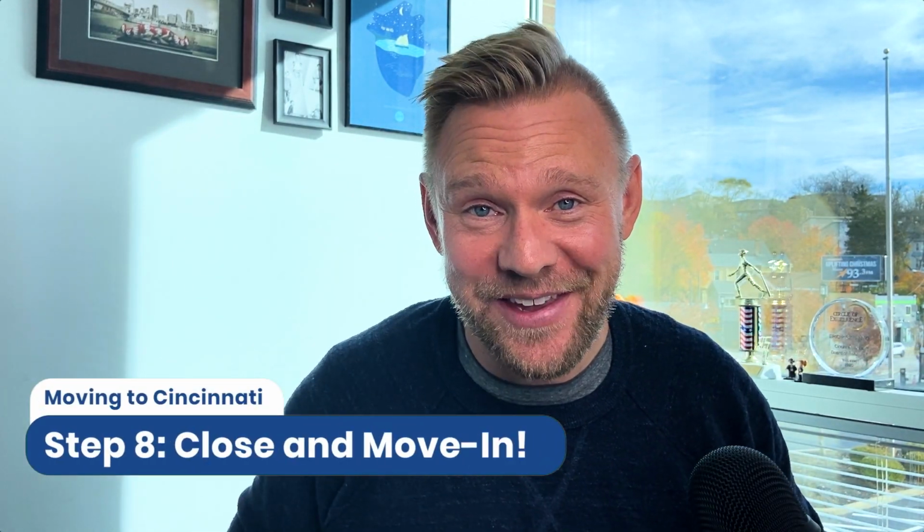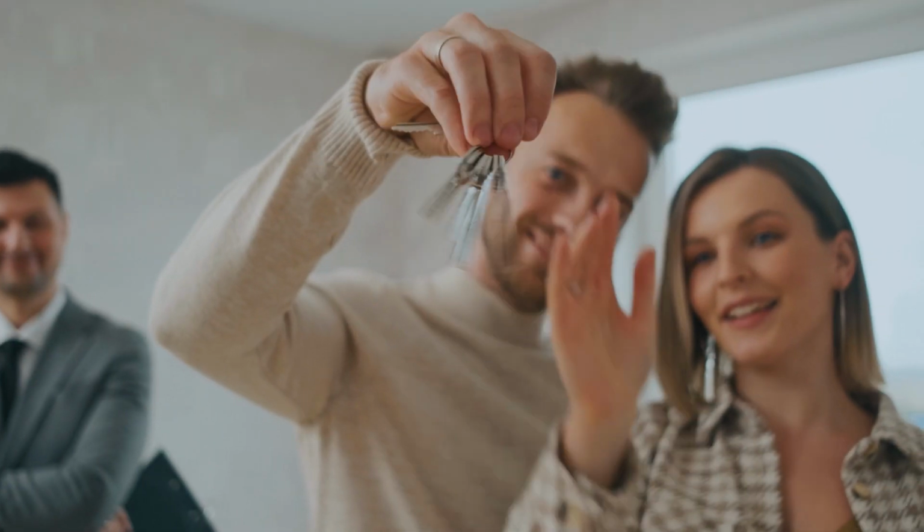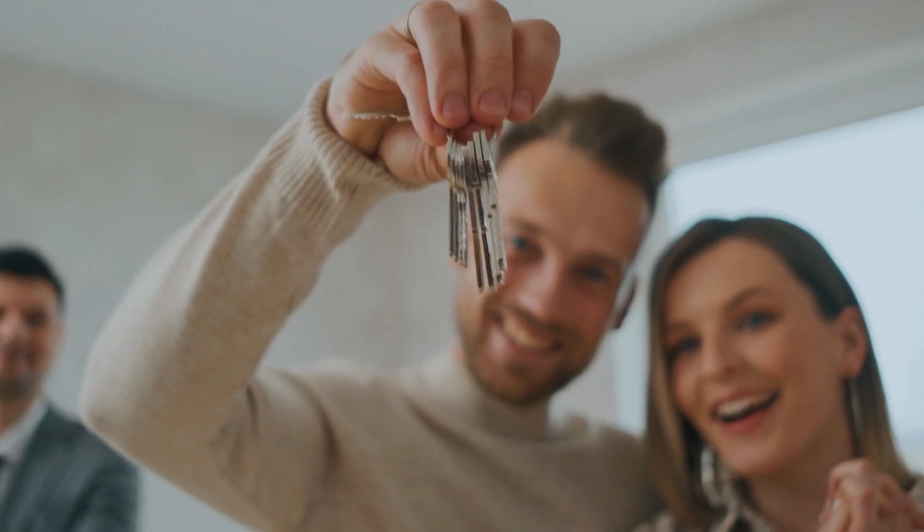Step number 8 is close and move in. Closing day is always exciting. This is where you're signing the papers. This is where you're bringing some money to the closing table to actually buy the house, and the day that you get the keys. Of course, there are other details in terms of the logistics of the moving truck and when you're moving in, and if you're hiring contractors to do any work, or if you're getting your utilities in place. All those details need to happen as well.